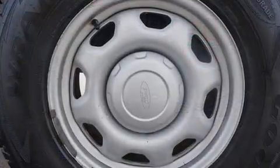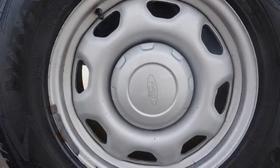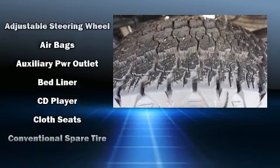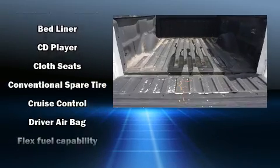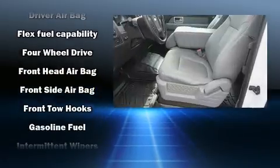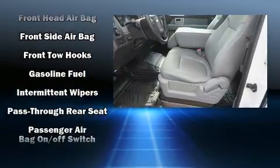Ford prioritized practicality, efficiency, and style by including a tachometer, variably intermittent wipers, a rear step bumper, and much more. Audio features include an AM/FM radio and 4 well-positioned speakers.